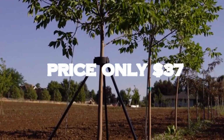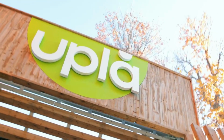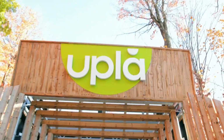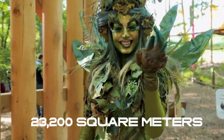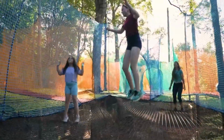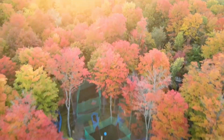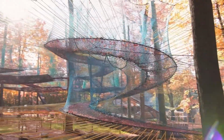Price only $37. Uplå. North America's largest trampoline park is located in Canada, near Montreal. The park spans 23,200 square meters and features 7 trampolines, 3 slides, and a tunnel. Visitors can leap between trees up to 6 meters high or try out the 10-meter 2-story trampoline.